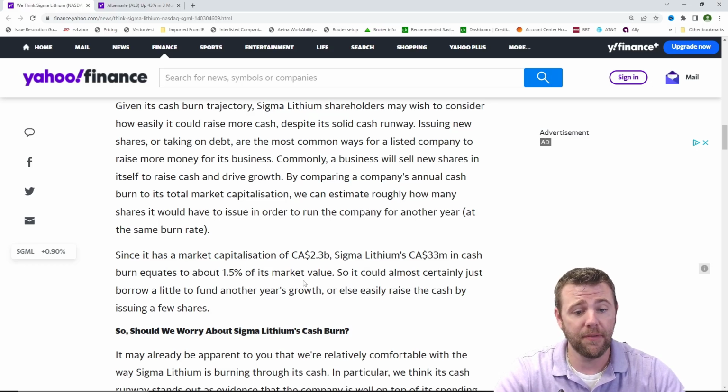So therefore, if they need to sell more shares out on the market and dilute a little bit, it wouldn't be a huge dilution, and they could easily continue to have enough cash on hand for at least another year added onto the already 4-year cash runway that we see.